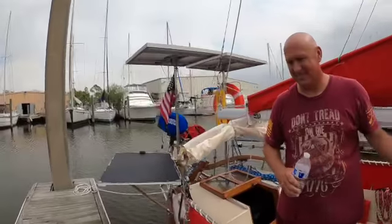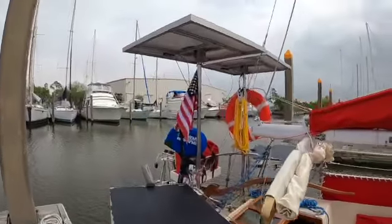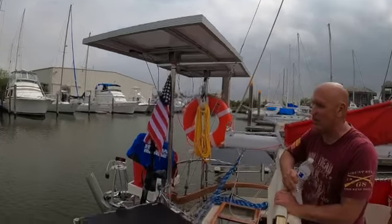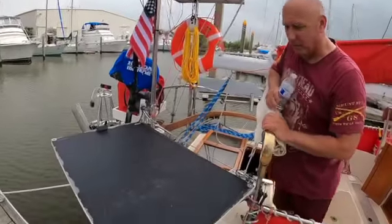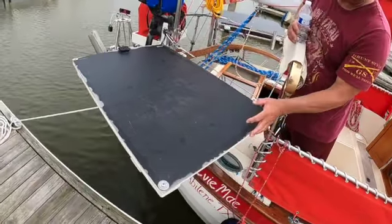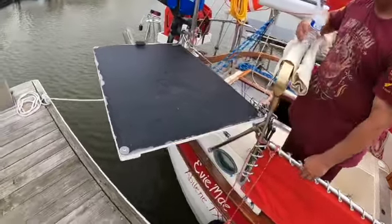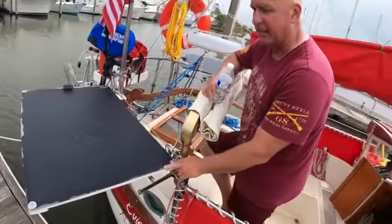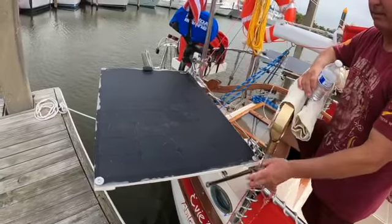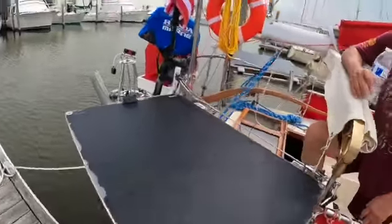All right, let's talk about your solar system here. All right, we have quite an array of solars going on here. We'll start with the 12 volt. I bought these panels off of Amazon just when I first bought the boat, and that was before the electric motor idea and all that. This is just two 12 volt panels. They're 100 watts, right? Yeah, 100 watt each.